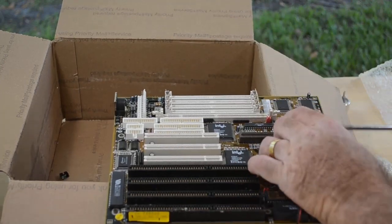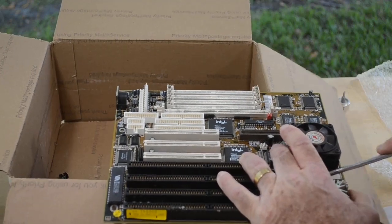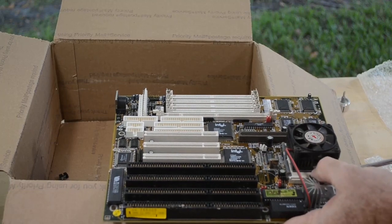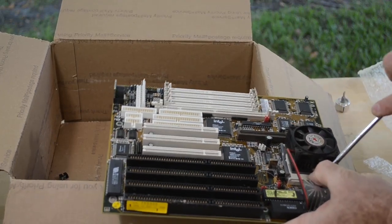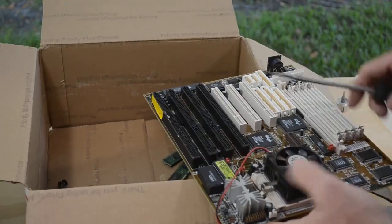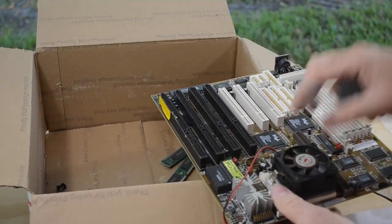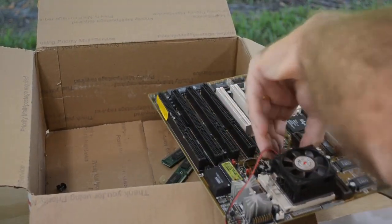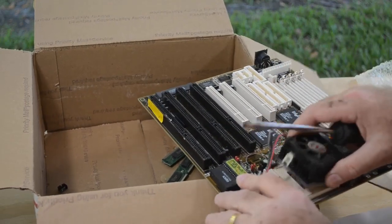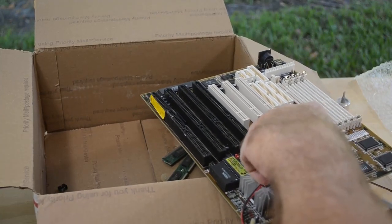Okay, let's see if I can get this processor out of here. We'll take a look at it. It's been so long since I've had to deal with processors like this. Let's see here. I can just press down. There it comes. All right, pry that off. Okay, let me pull the lever up. It doesn't want to come off on this side. There we go.